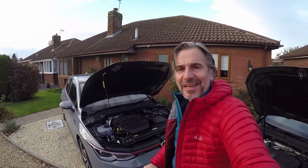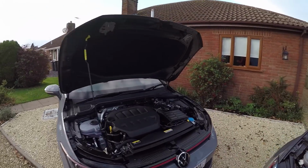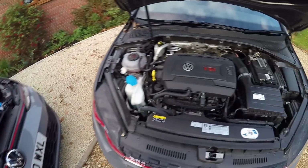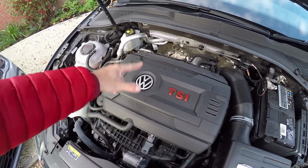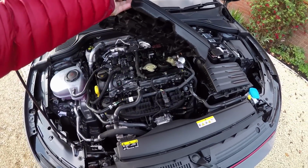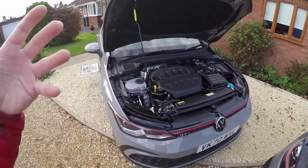Okay guys, well normally I say at this point, here we have the familiar EA888 engine, but it's not very familiar when it's got this very cheap unbranded engine cover on it. It could be anything. This is what they used to look like. It's not exactly opulent, but at least it's got some colour and it's got the proud Volkswagen badge on it. And they should be proud because underneath this cover is probably one of the best 4-cylinder engines they've ever made. It's evolved into something reliable, efficient and fast.